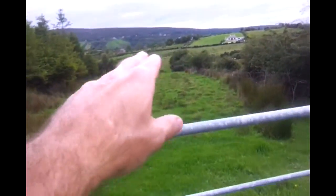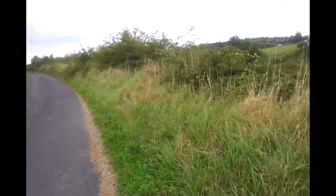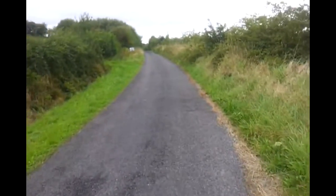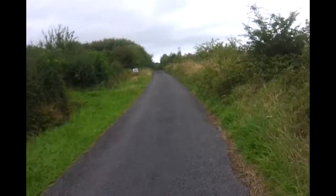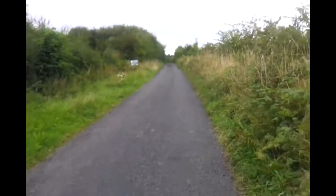So we're going to go through here. I don't really see a sign anywhere down there, but anyway, we'll have a look. So we just cut across a few fields by the looks of things. We're going to head this way. So now let's see if my prediction is true. 100, 200 metres, we should see some kind of sign. Don't see anything yet.